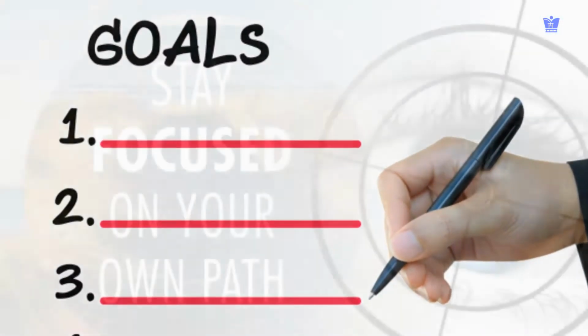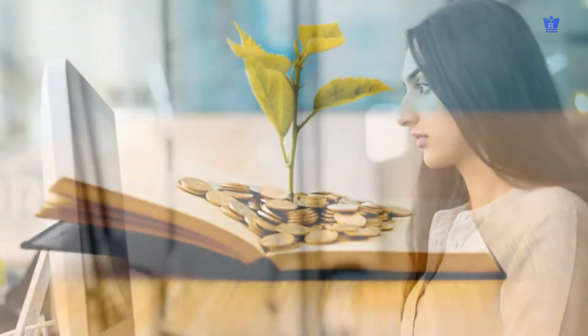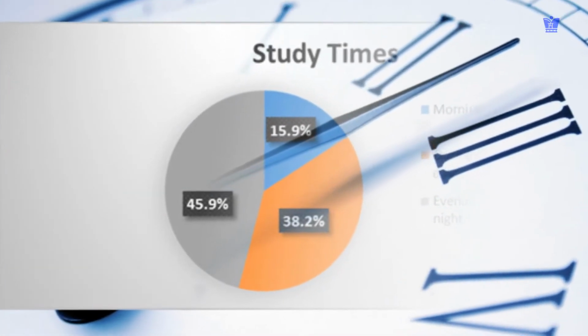Goals will help you stay focused and monitor your progress. Simply sitting down to study has little value. You must be very clear about what you want to accomplish during your study times.